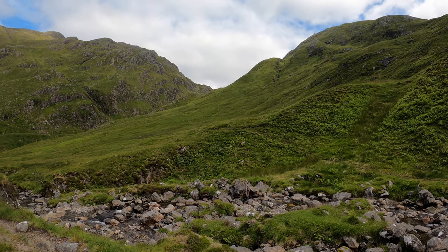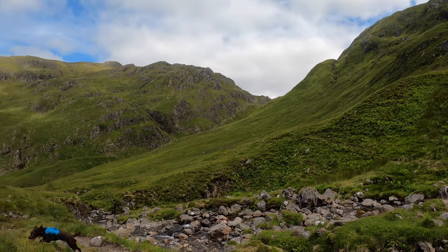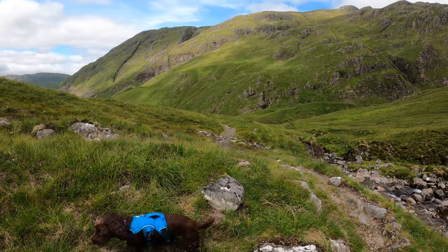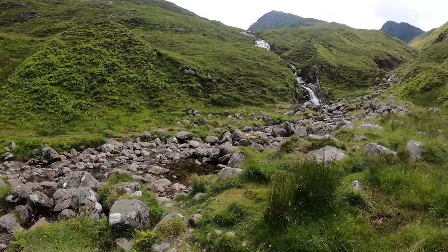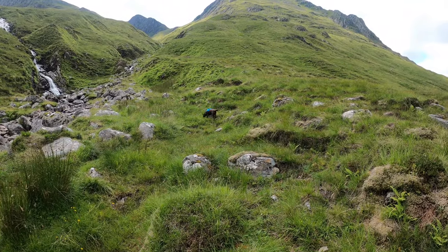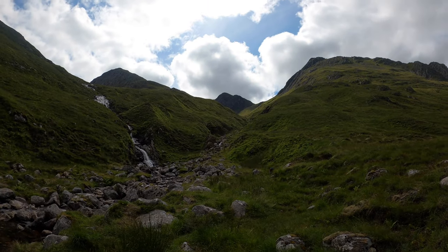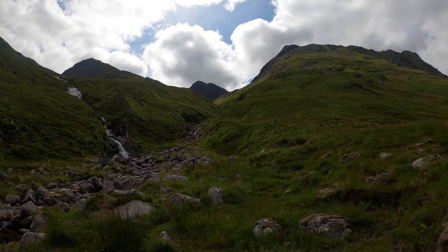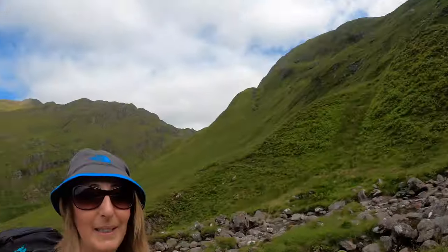You can see the Glen Affric Munros. I'm not sure what the guy in front's doing, but it's just lovely here. Last time I was here there was lots of biting insects, but I've not got that today, which is great. There's lots of butterflies. Jura's doing a bit of chasing with them. And I think that might be Beinn Fhada, or a bit of Beinn Fhada up there. So we're not that high here, it's probably about 300 metres. But hey ho, it's all good.